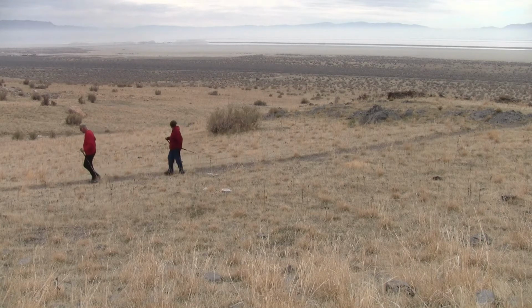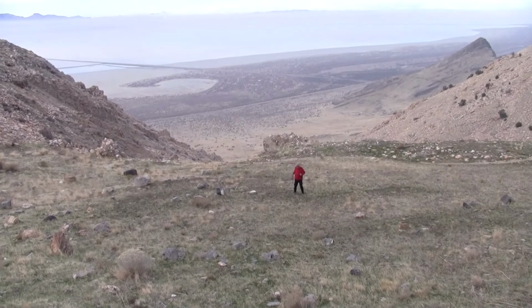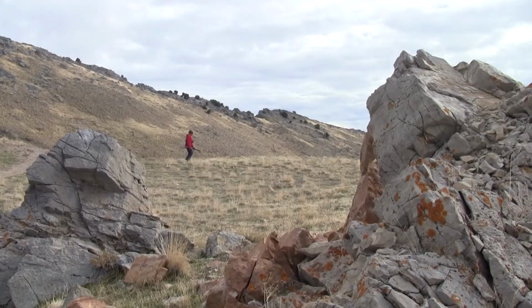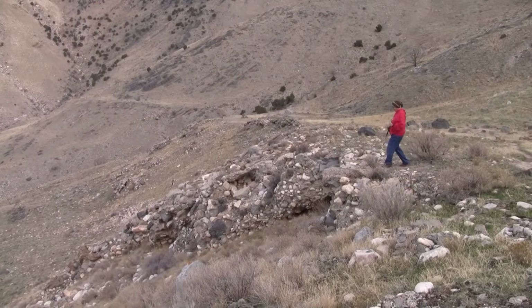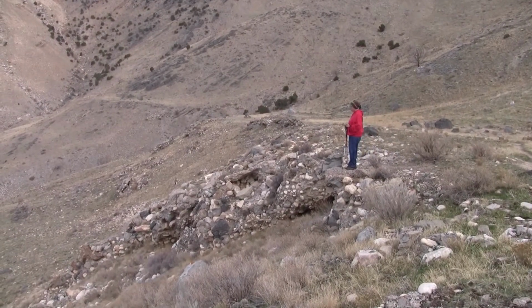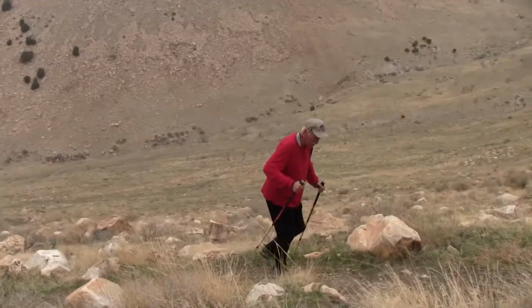In about a mile, the switchbacks level off on a natural bench that runs along much of Stansbury Island. 16,000 years ago, this was beachfront property. It's the Provo Bench of Lake Bonneville, created when the lake broke through an outlet in Idaho and dropped 380 feet from its historic high.